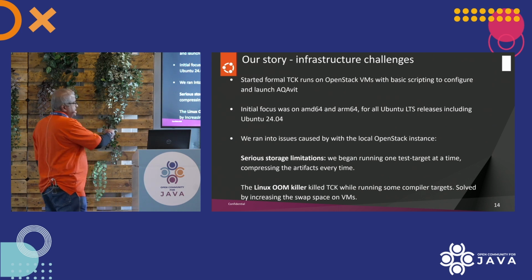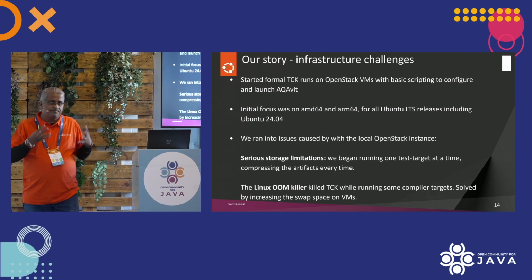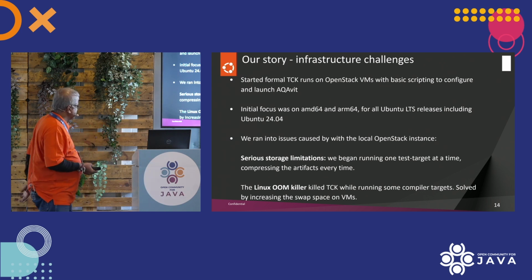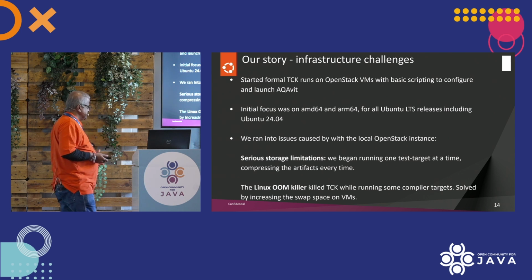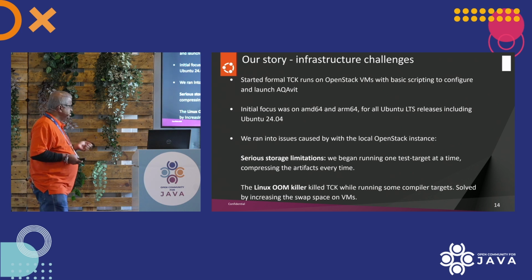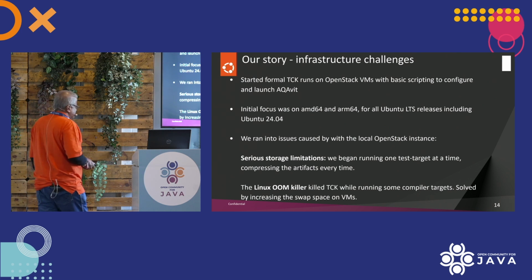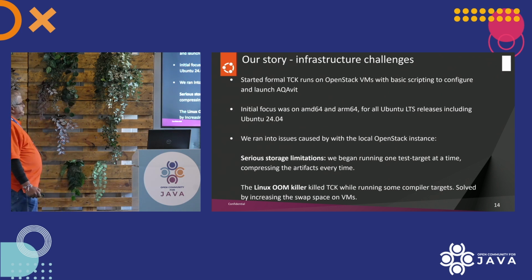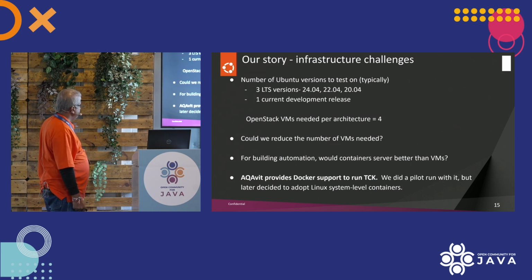There are serious storage limitations within our framework because we were mostly testing smaller packages, or rather packages with much, much smaller test cases, whereas TCK is a huge set of tests. So we began running one test target at a time, compressing the artifacts every time. And then we ran into the Linux OOM killer problem, which would kill TCK while running some compiler targets. So this also was temporarily solved by increasing the swap space on the VMs. But this was going to prevent us from scaling when we decided to do multiple platforms and all the releases that we wanted to do.